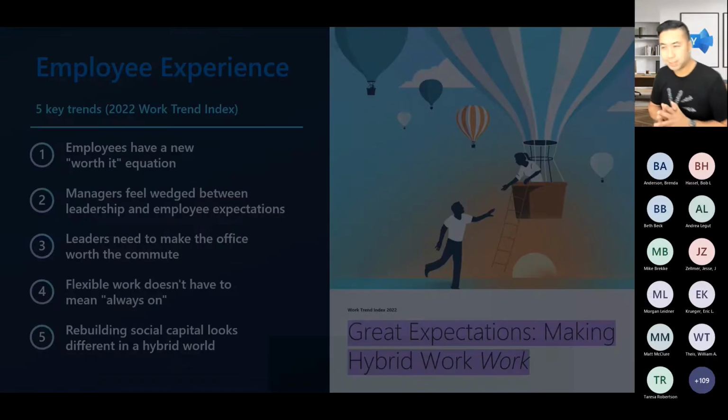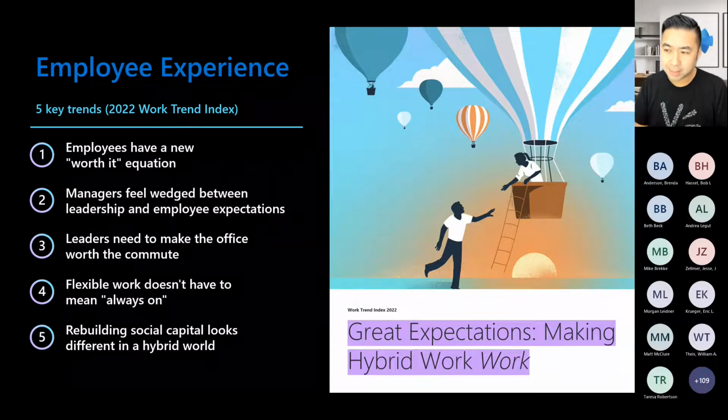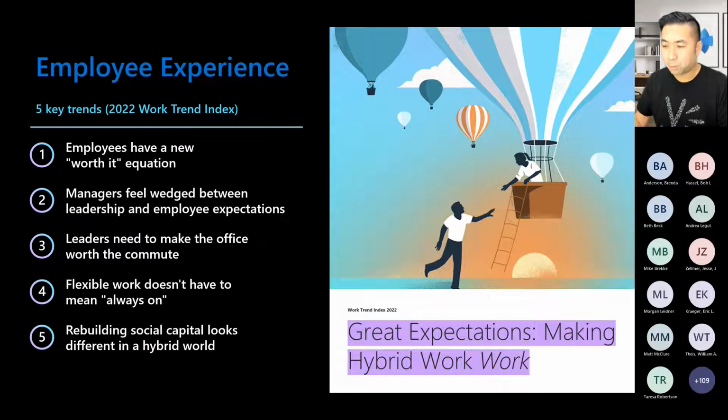Some of you might have recently seen a study that we published called the Work Trends Index. I don't know, Michelle, if you have it handy, if somebody could do a quick search for it and put a link to it in the chat. It's a fantastic study that we've done recently. We surveyed about 31,000 people across 31 different countries, just to understand the state of work and where people were at. These were some of the key themes that came out of that Work Trends Index.